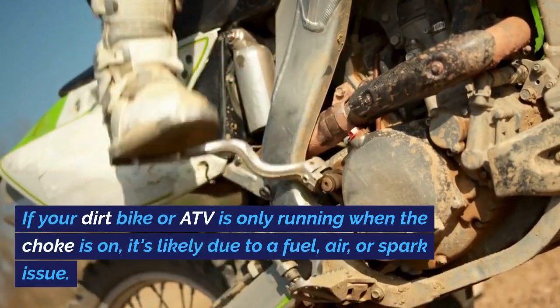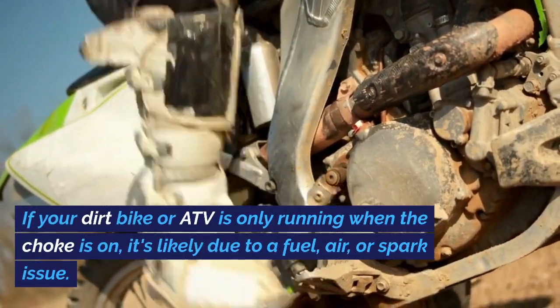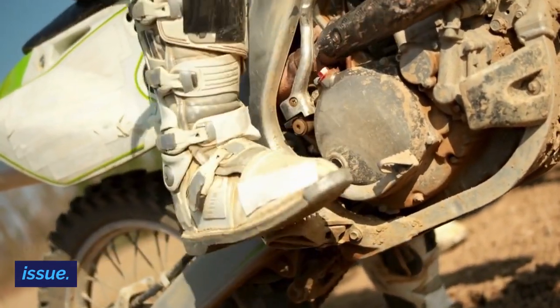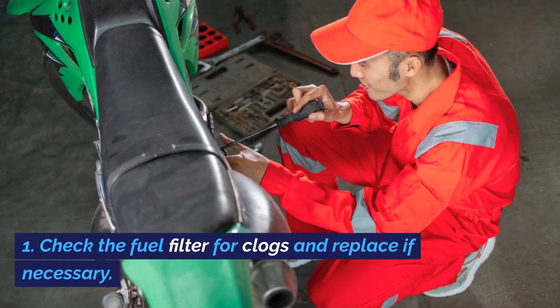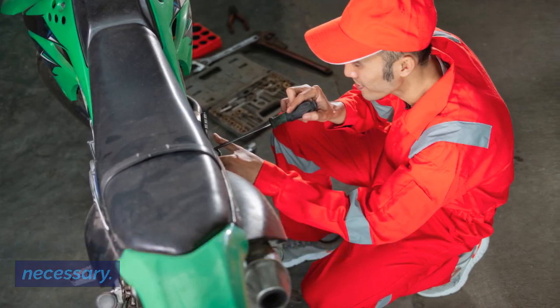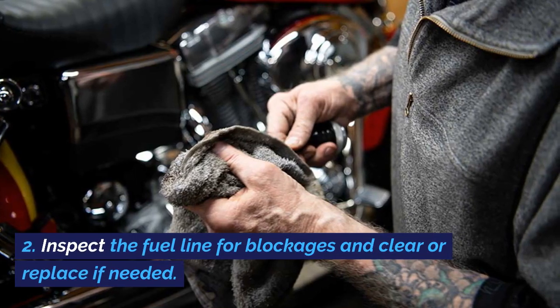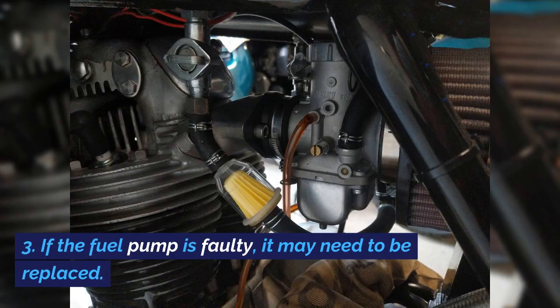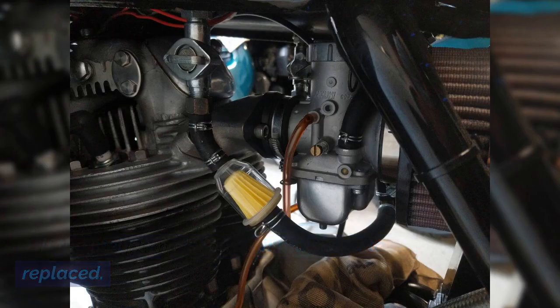If your dirt bike or ATV is only running when the choke is on, it's likely due to a fuel, air, or spark issue. Check the fuel filter for clogs and replace if necessary. Inspect the fuel line for blockages and clear or replace if needed. If the fuel pump is faulty, it may need to be replaced.